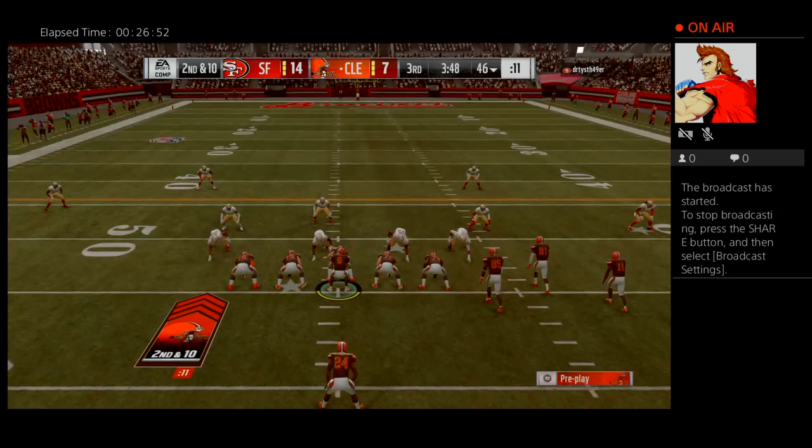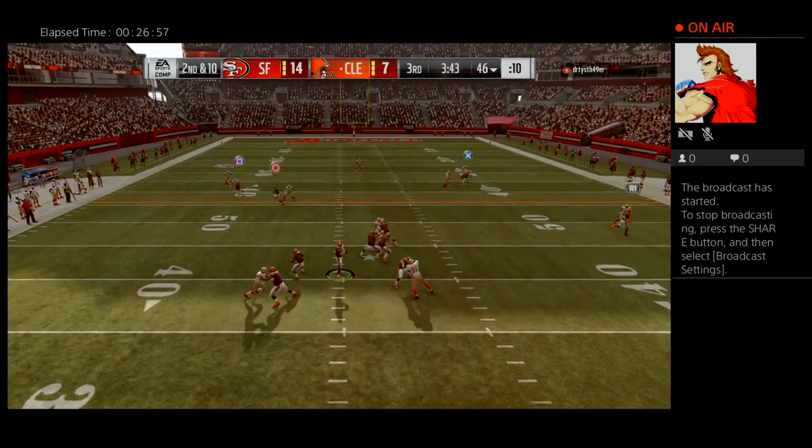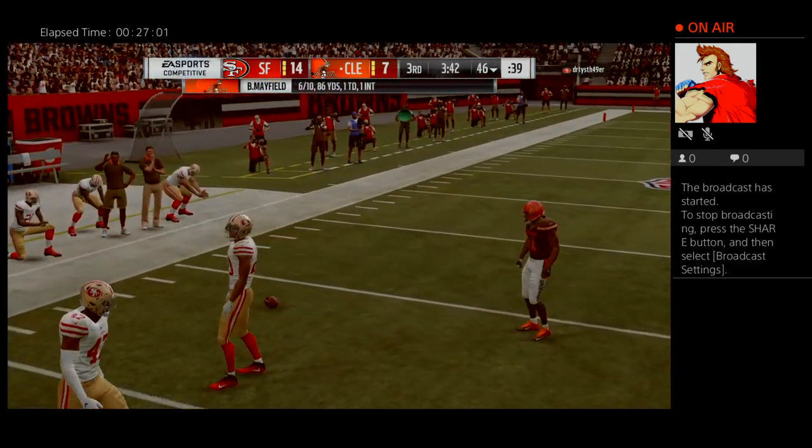Detroit! Detroit! Now a second down throw for Mayfield, and his throw here's incomplete.